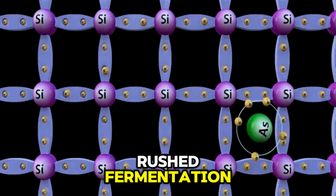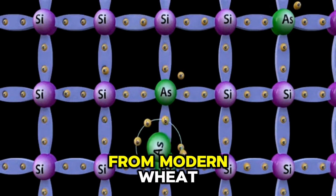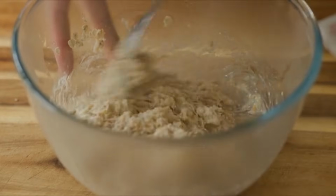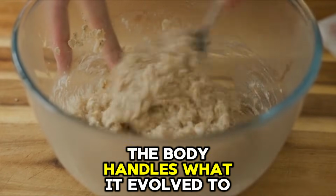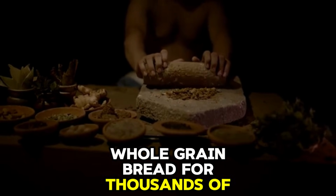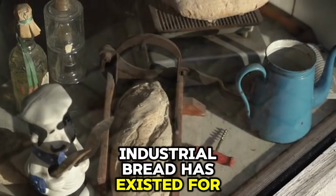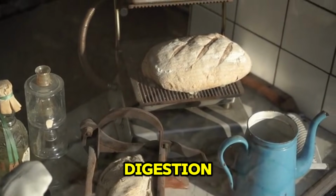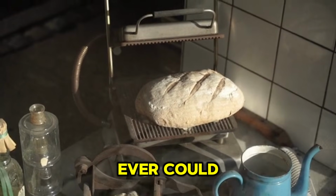Rushed fermentation, leaving phytic acid and FODMAPs intact. Higher gluten concentrations from modern wheat. Chemical additives never tested for cumulative effects. Nutrient-stripped flour that provides calories without nourishment. The body handles what it evolved to handle. Humans ate fermented whole-grain bread for thousands of years without epidemic digestive dysfunction. Industrial bread has existed for roughly 60 years. The mismatch between ancestral digestion and modern bread may explain symptoms better than gluten sensitivity ever could.